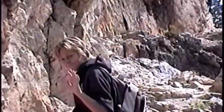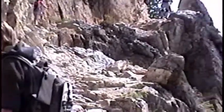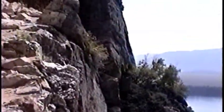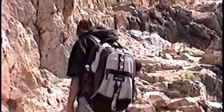Not going up that cliff, are you? Yes, I am. Don't fall off. It's straight down into Jenny Lake. Okay, well, good luck. See you at the top.